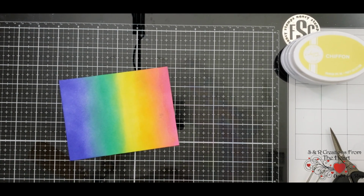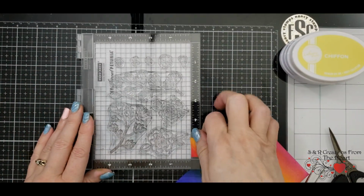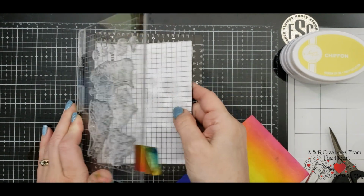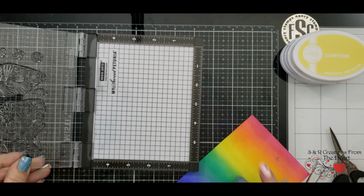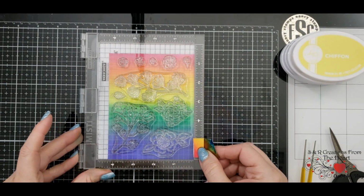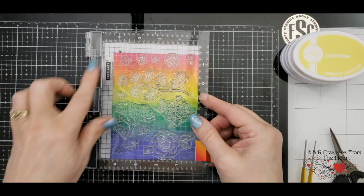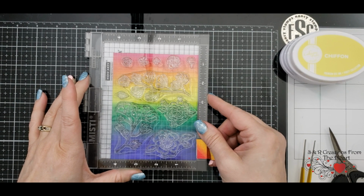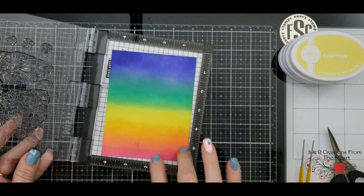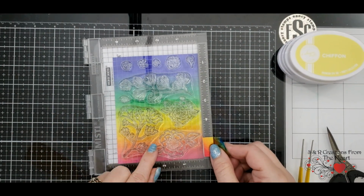So what I'm going to do now is, since I already did this once, I just kept the stamps in the Misty. And so all I need to do is pop this in and stamp them just like that. So those are going to work perfect because it'll be these flowers, those little flowers up there. Or let's see if I do it the other way. What do I get? Oh, look, perfect. It goes in right between.